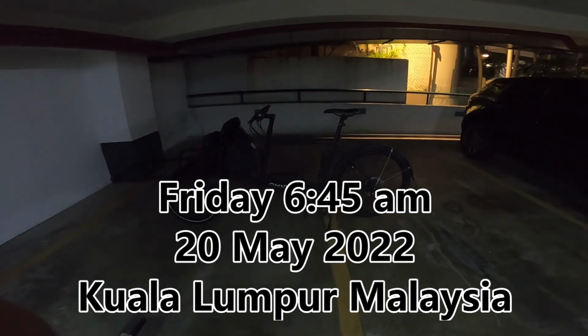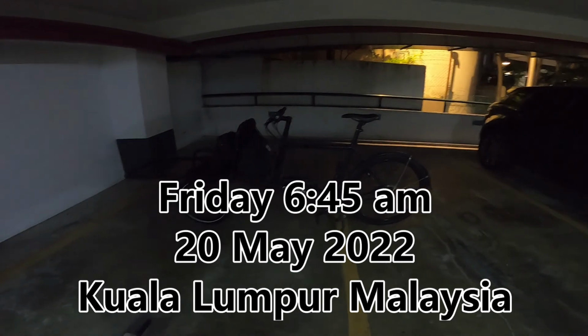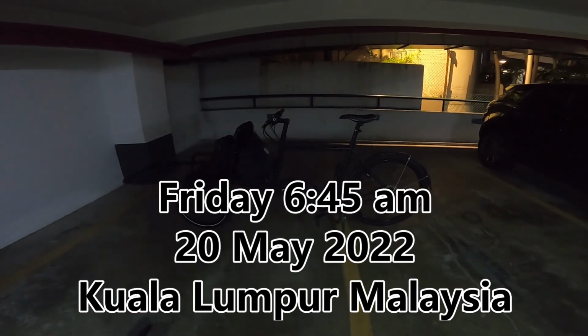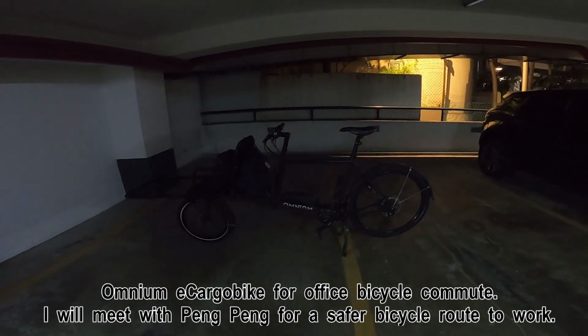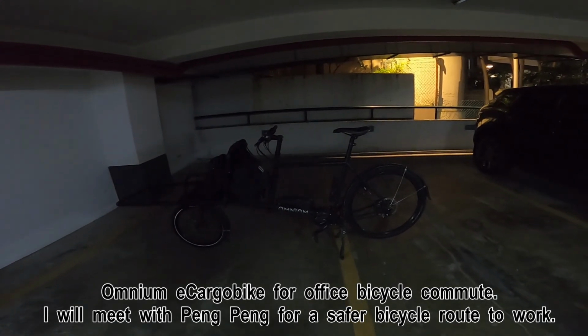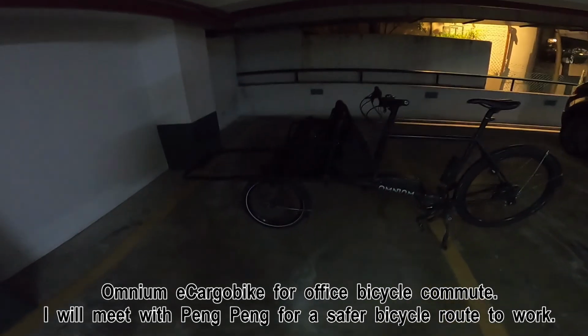So, good morning, and at the moment it is quite dark. It's 6:45 in the morning, so about 15 minutes before the sun comes up, and I'll set off to meet my colleague Peng Peng and cycle to work with her, show her a new route that is safer than what she did before. Let me just show you a few upgrades to the bike since last time.